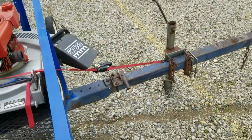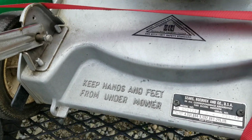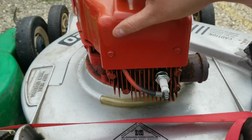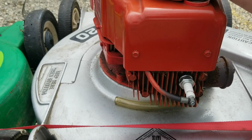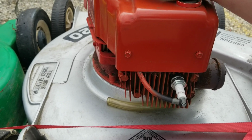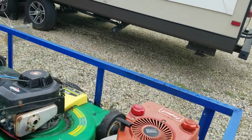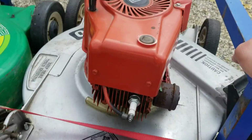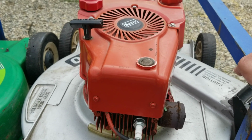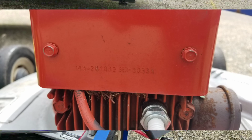And see if we can get an idea of when this one was built. There's no way that was built in 03. I think this was built in 1980, because serial number usually on these engines starts with the first 2 digits of the year. So it looks like it was built in the 33rd week of 80. I'll see if I can get a clear picture of that and put that up so you can see it.